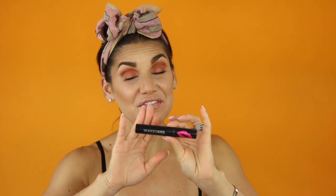But anyway, I really like this. I have it on right now. It doesn't make your lips red, but you can feel the tingle. It feels more like a minty tingle, whereas the Too Faced, if you ever used it, is hot on your lips. I like that too.